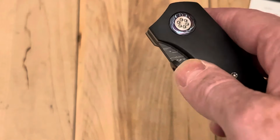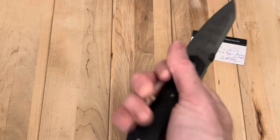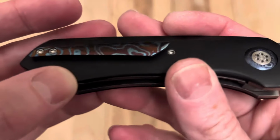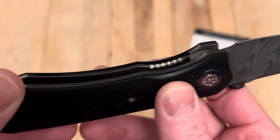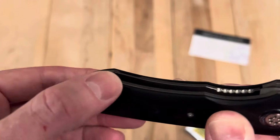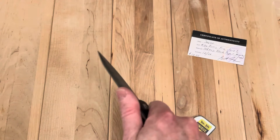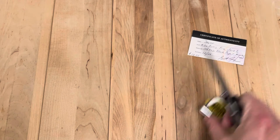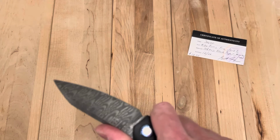Let's see if there's anything I don't like about it. I'm just trying to find something to criticize. Maybe a little hot spotty because he didn't knock it down a lot around the edges. It's got some areas that are knocked down. You can see it here. But some of these areas, like on these little corners, are a little pokey. Just because I'm trying to find something I don't like about it. You don't grab it and go, oh, that's a problem. But that's probably the only thing I could criticize on this knife. It's just so good.